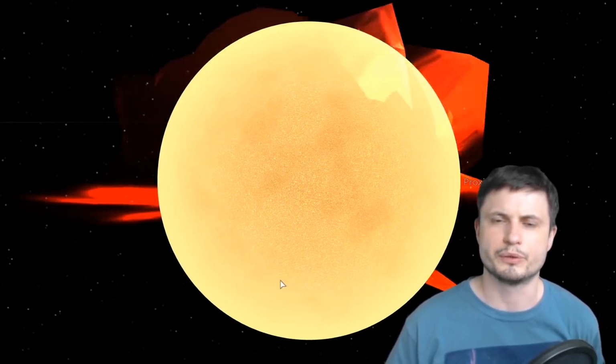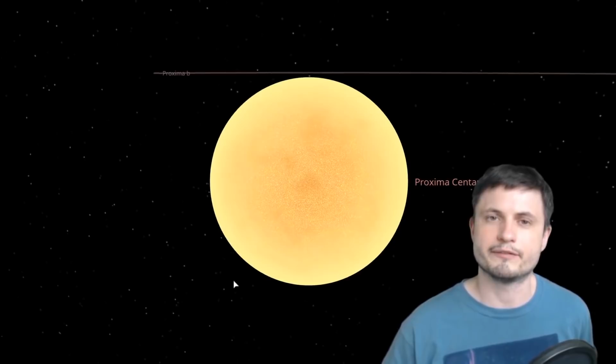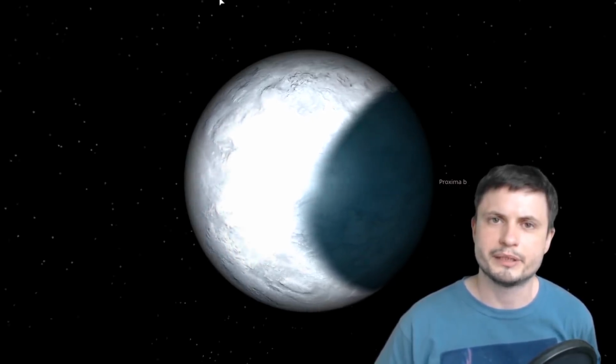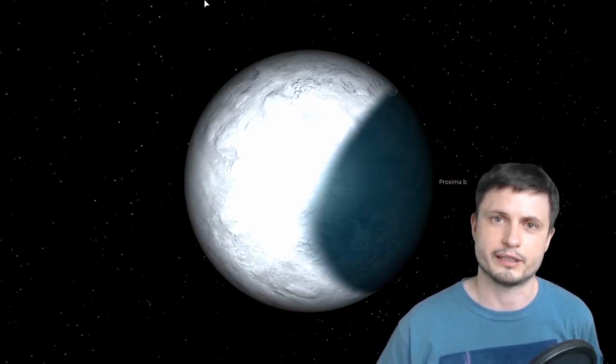So there are a lot of things with Proxima b that create these conditions that might be difficult for life to try to survive on this planet. So that's kind of our current understanding, and the confirmation of the existence of this planet and also that its mass is even more Earth-like make this even more exciting. So currently it's a really super cool planet.